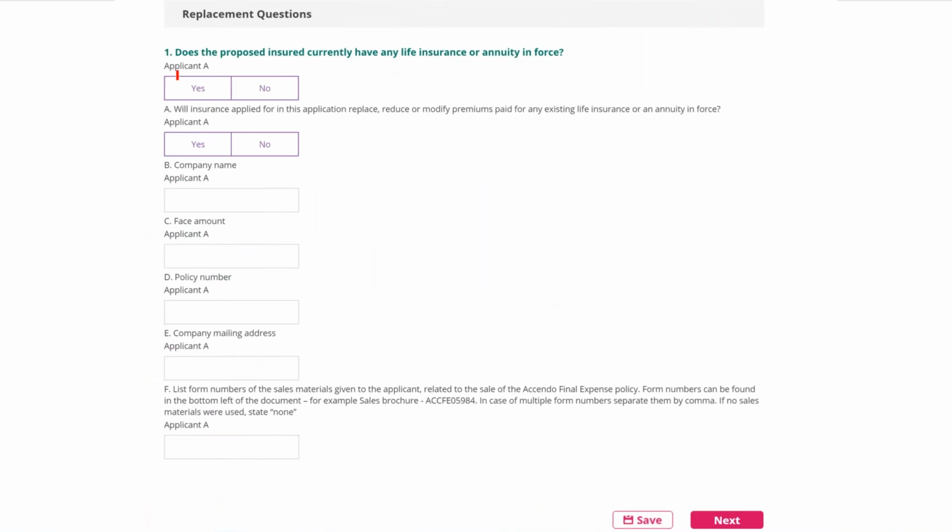And then you're going to just simply ask the question, completing the application, if the insured currently has life insurance in force, yes or no. You're not required to fill everything out, but put in as much information as you can. Typically, we're not going to be replacing it, so we're going to answer no. But if they do have insurance, if you can put in the name of the company, the face amount, policy number, if you don't know it, you can just write in there, don't know.